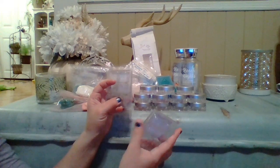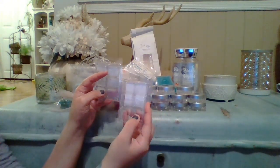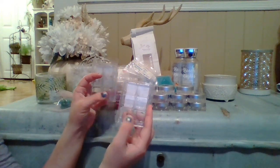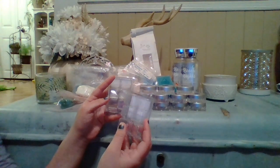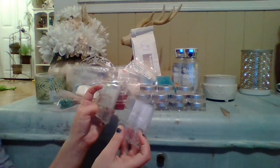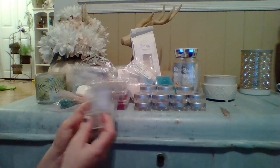Look at how squishy these are compared to a new clam. These are on the softer side, but just over time, it must be something in the fragrance oils that start to eat away at the clamshell. But to my nose, it doesn't affect the wax at all.